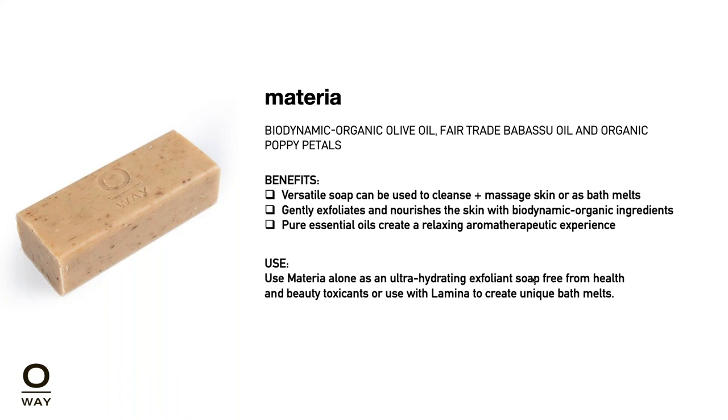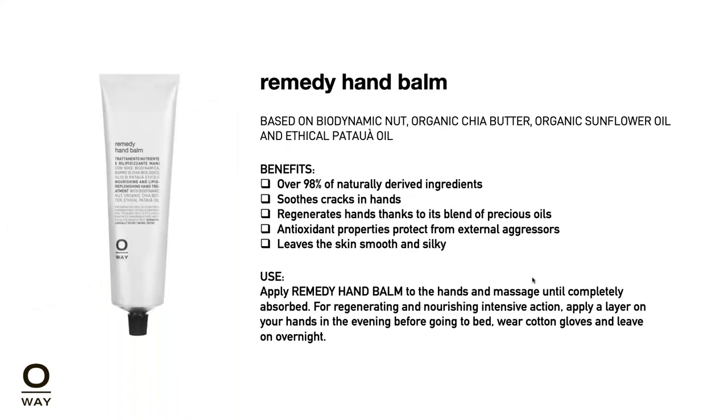And I did have a question going back to this Remedy hand balm: what sizes does it come in? This is the size that you see here. I think it's 25 milliliters. It only comes in one size. Yeah, perfect for the purse, and it lasts a long time because you don't need a lot. A very little bit goes a long way. Yep.